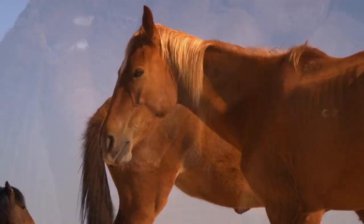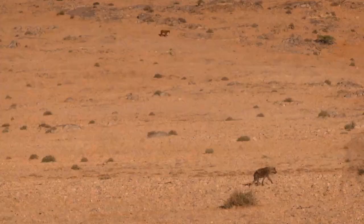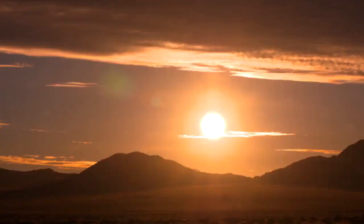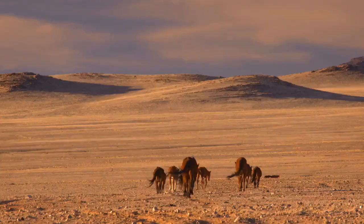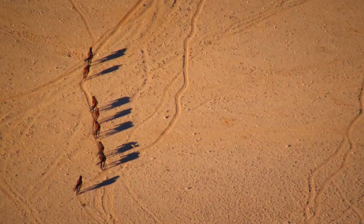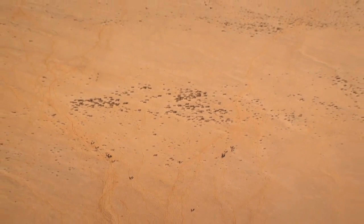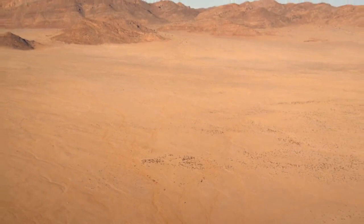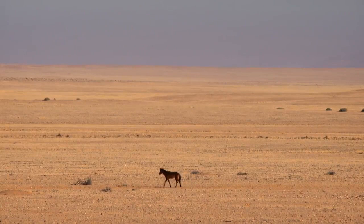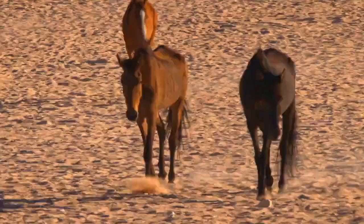They lick the wounds of a young horse to encourage healing. A brief moment of peace before the next attack. With summer past its peak, there's still no sign of rain. Now seriously emaciated, the horses set off again in search of food.